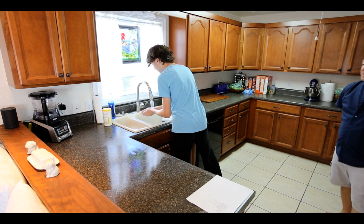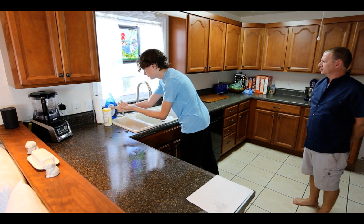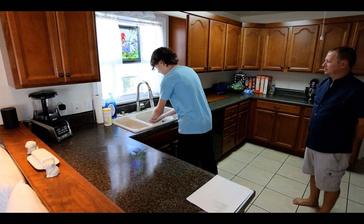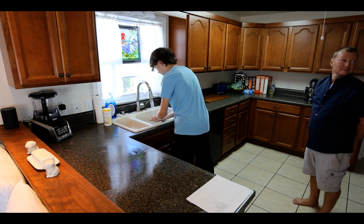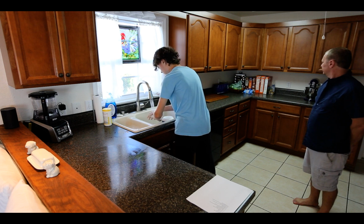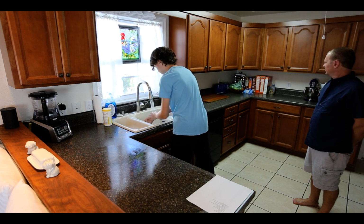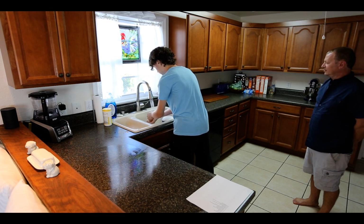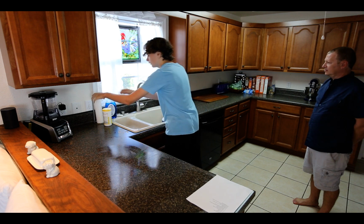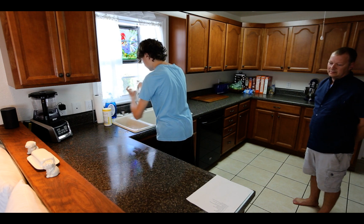First, rinse it off. Get a good amount of soap. Nice and thorough. Turn it on and begin rinsing for 20 seconds. Okay. Grab at least 2 paper towels, dry yourself off.